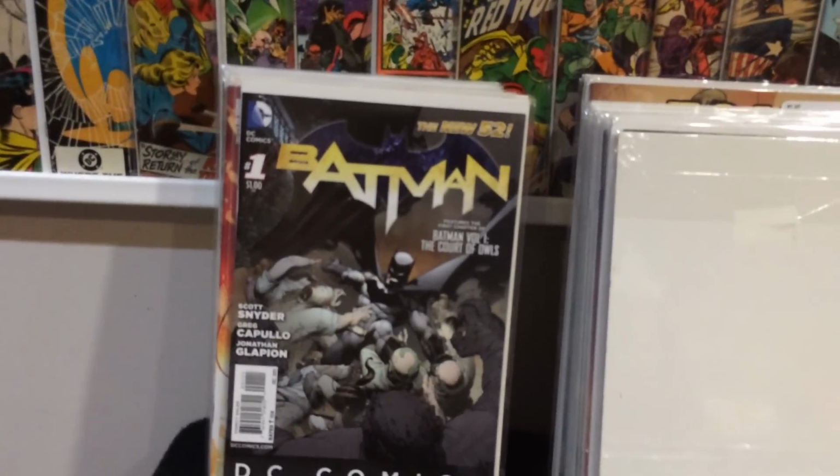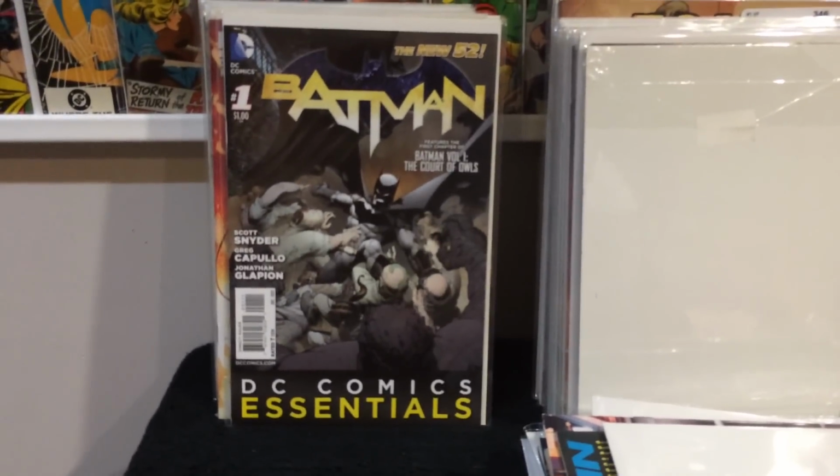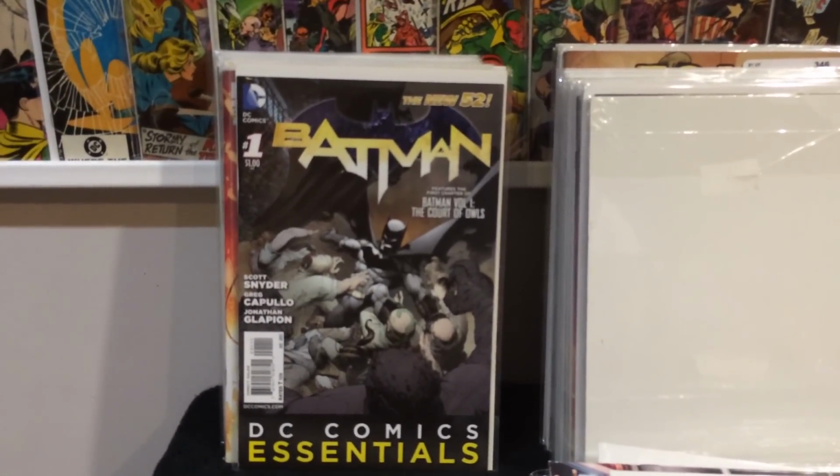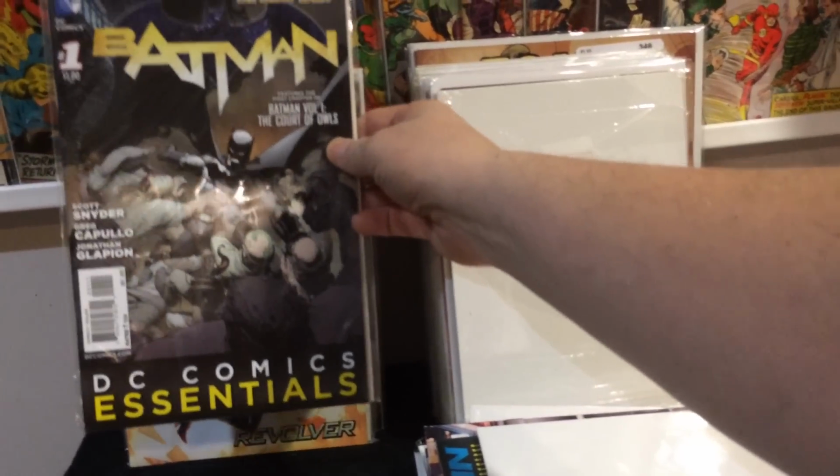This is as close as I'm going to get to this book. It's the DC Comics Essentials, Batman #1. This was the $1 reprint. I picked this up for $1.